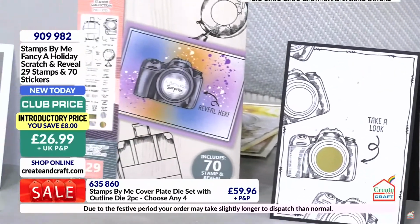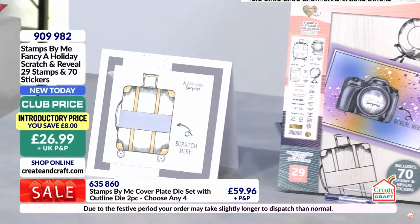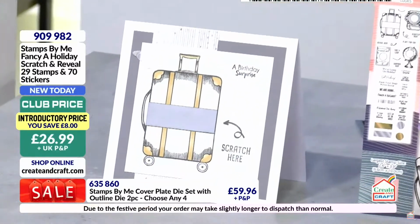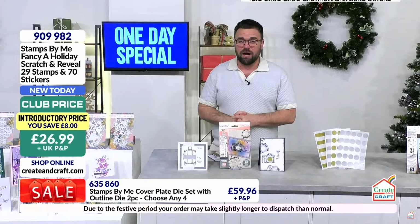If you've not tried scratch and reveal kits before, they are so much fun. Also, it's loaded full of great value because you've got 29 stamps in this collection, plus 70 of the reveal stickers as well. 909982 is your item number if you want to go for that one.